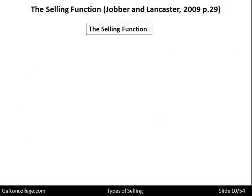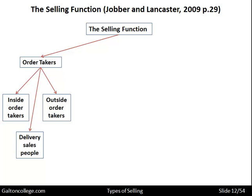So we can look at the selling function according to this little schema. We can say that the selling function is the order takers. Now, the order takers are inside order takers, people within the business who take the orders on a telephone or take the orders through email or whatever approach. They may take the orders outside the business. They may be representatives in the field, representatives who visit other companies or visit the customer and take the orders there. And the orders may be taken by delivery salespeople.